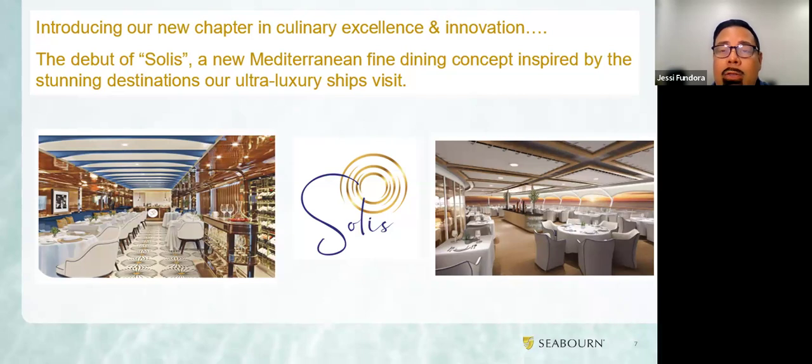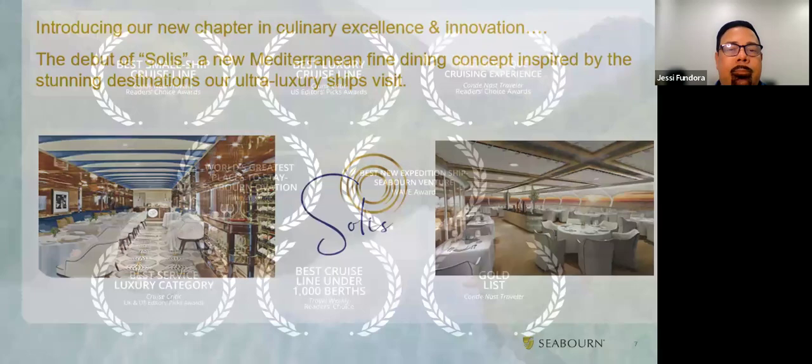On the Encore and the Ovation, we also have an area out in the back that we just opened as well. So on those larger Encore and Ovation ships, you have up to 3 dining venues that are outside. Again, you're on a ship, you want to be out as much as possible depending on weather.